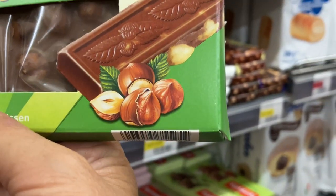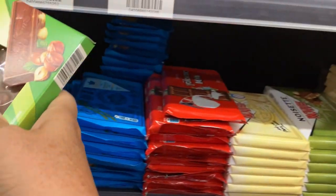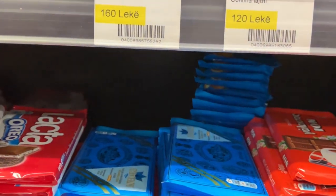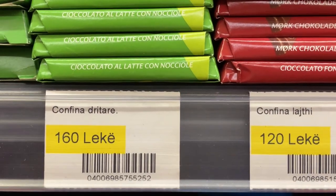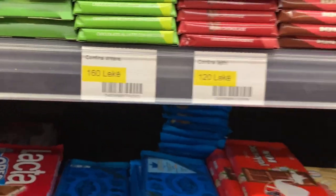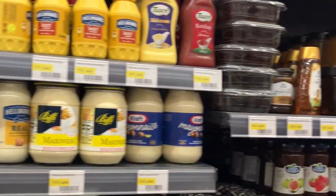This looks pretty darn good. I've been craving chocolate with peanuts. And it only costs, where is it, 160 lek, which equals about $1.60 American. And as you can see, they have everything that you have in an American store.